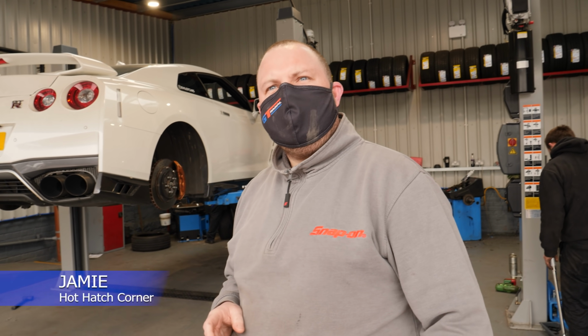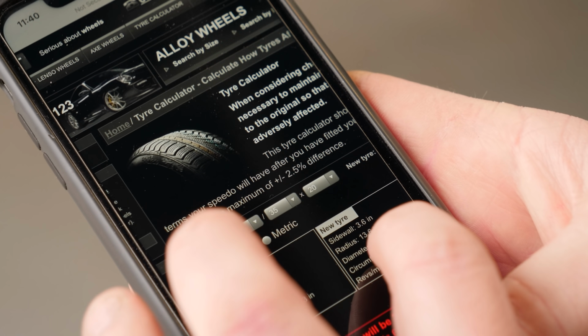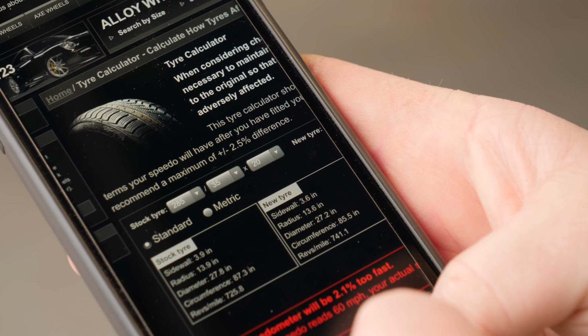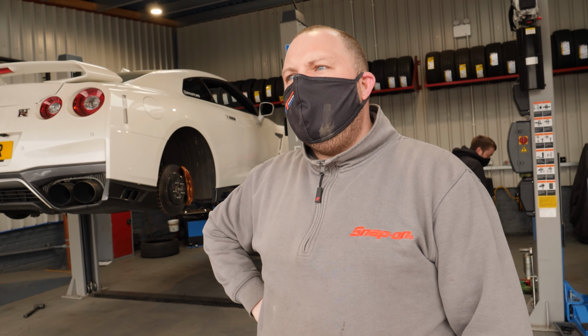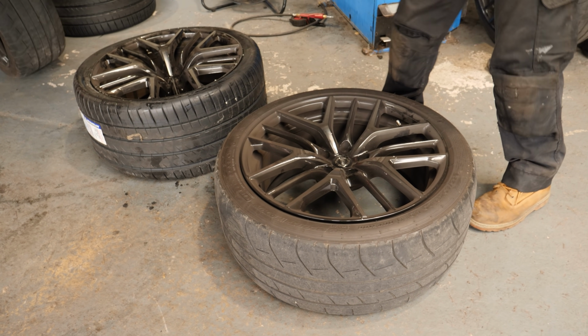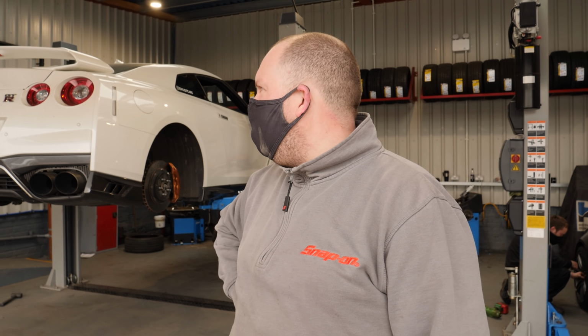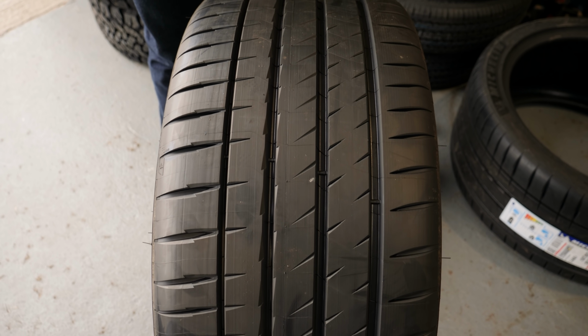So you're saying the rolling circumference is slightly smaller on the Michelin? Yes. So it's 27.8 inches down to 27.2 inches on your diameter. Not much out, is it? Oh no, it's 2.1%. So it's 0.6 of an inch on diameter. Now, on most cars, that's no issue. My only concern would be on this, is how many sensors and how much electrical equipment is on it.